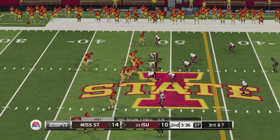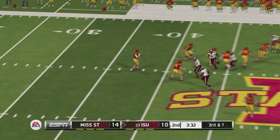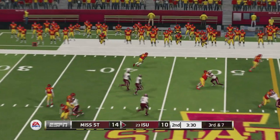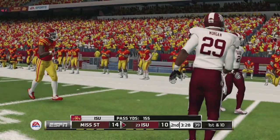Third down. Check my 40. Ready! Green! They go with a screen here, and the halfback's got it. He steps out right around the 46-yard line.